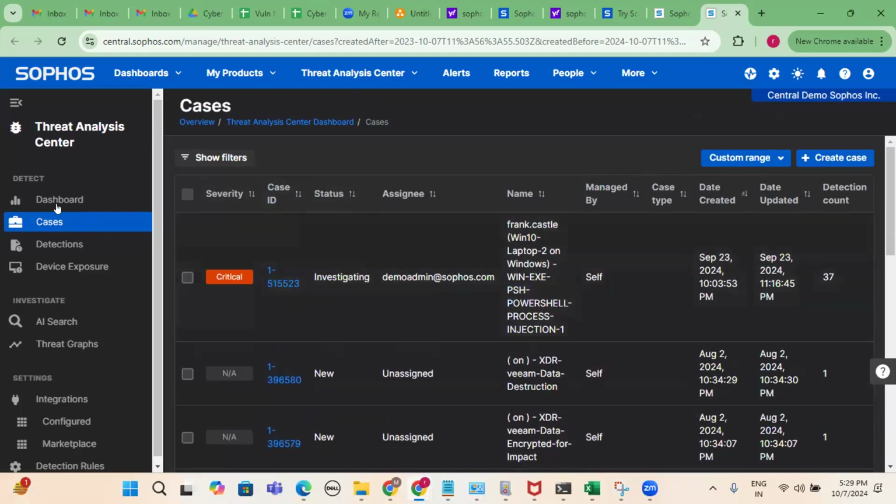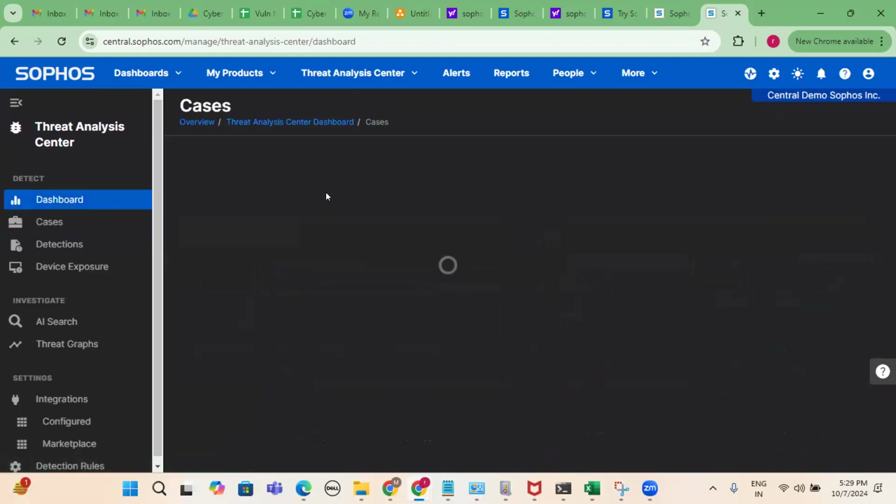I have given only a time period of 1 hour. I think 30 days. If you give the filter for 1 year or customized, 4 years or 5 years, you can see more than 12 alerts as well. Okay. So now, it is taking a longer time. Your internet should be very high, then only you can access.